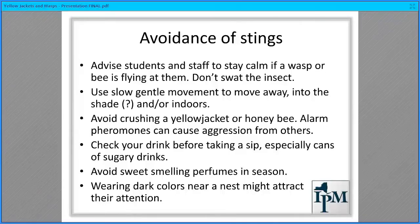And avoid crushing a yellow jacket or a honeybee. In particular, yellow jackets have alarm pheromones in their heads. So if they are crushed or eaten or something like that, the alarm pheromone will bring along their conspecifics, their nest mates, and tag you for more aggression. Check your drink before taking a sip, or use a straw in a can of soda. That's a good recommendation for schools or for sporting events, because yellow jackets will crawl into that opening.